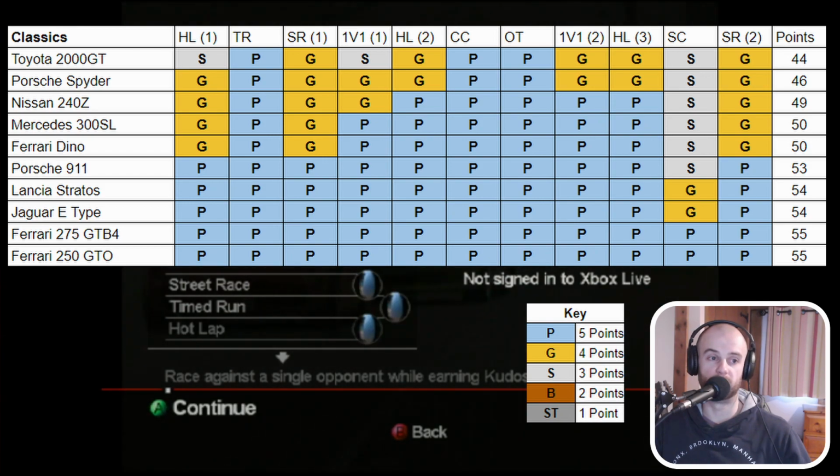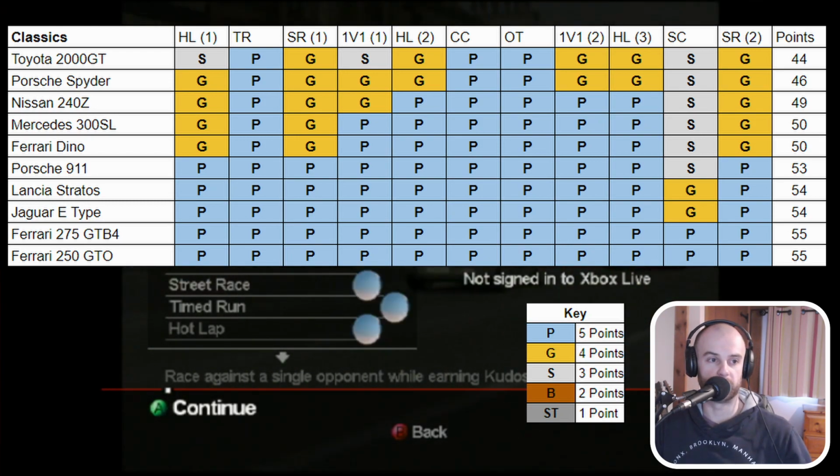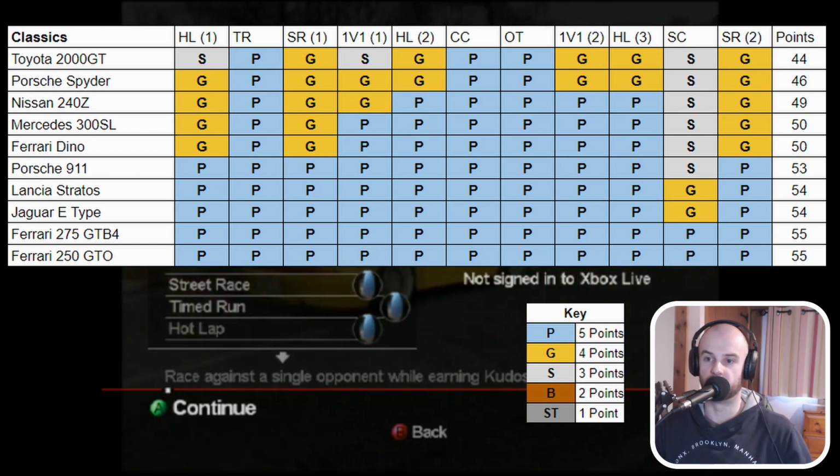There's actually more platinum medals than I was expecting. I was expecting maybe to use the E-Type for a couple of events, maybe the Lancia. But going down and using a Toyota for some and then the Mercedes and the Nissan, it was actually quite surprising.